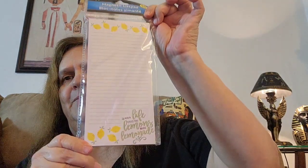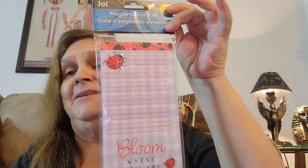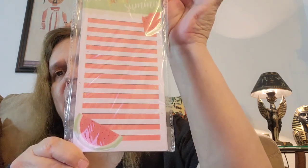And then this one, it says, "When life gives you lemons, make lemonade," by Jot. And then I got this one in the Ladybug. It says Bloom Where You Are Planted, and it's also by Jot. It has a magnet in the back. And then I got this for Happy Mail. It says Hello Sweet Summer, and it's by Jot and has a magnet in the back. And it's the watermelons. So I got that.